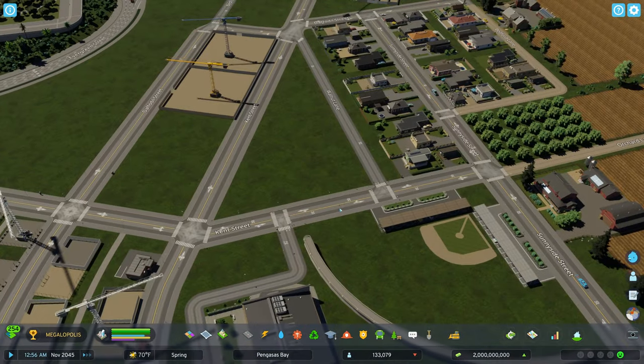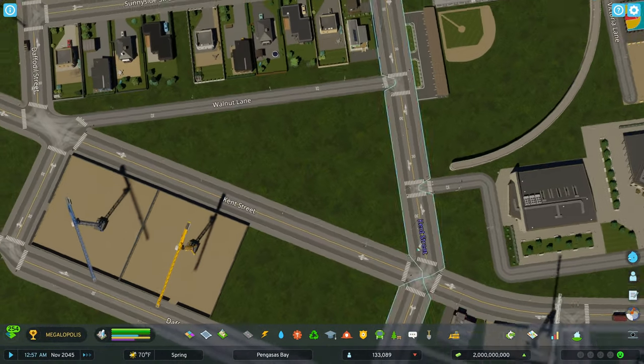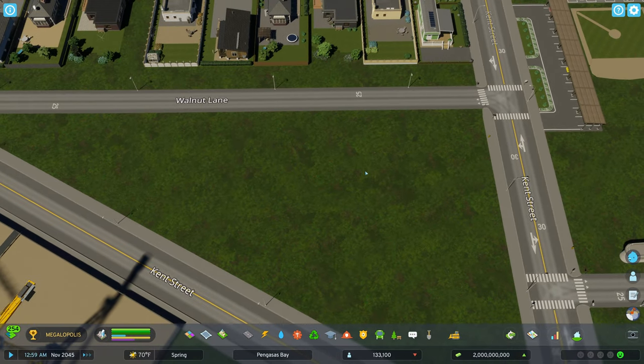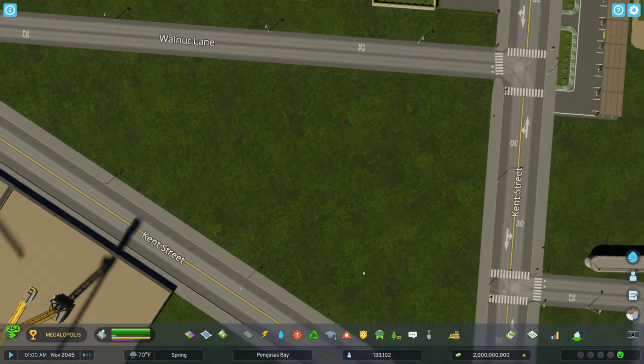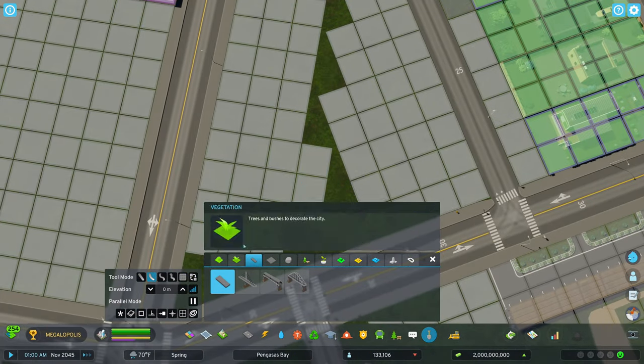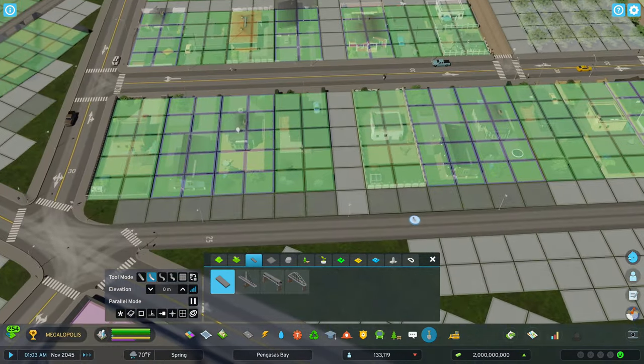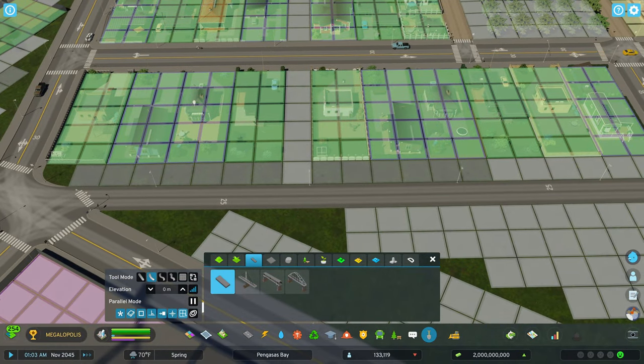Now, we got a little space down in here too. I think I'd like to make that into a park. I don't know, what are you guys thinking? This could be kind of a fun little walking park in here. So if I come in with some pathways, let's see here. Yeah, it's a sharp triangular space. So before I do that, let's jump in here.